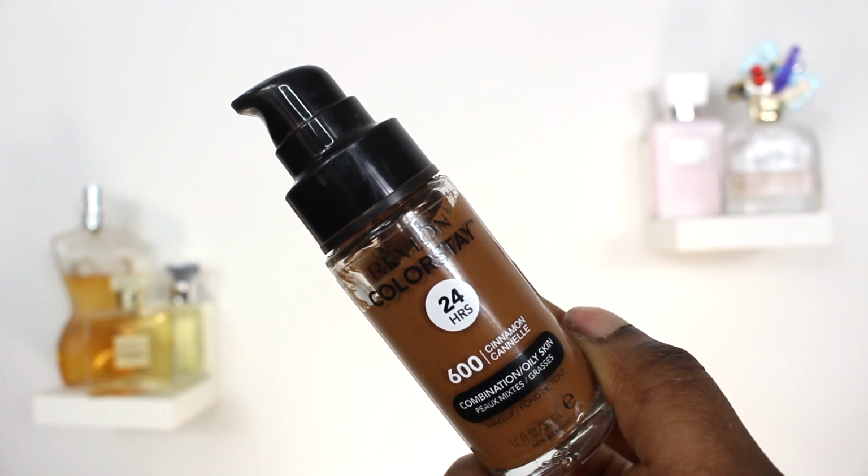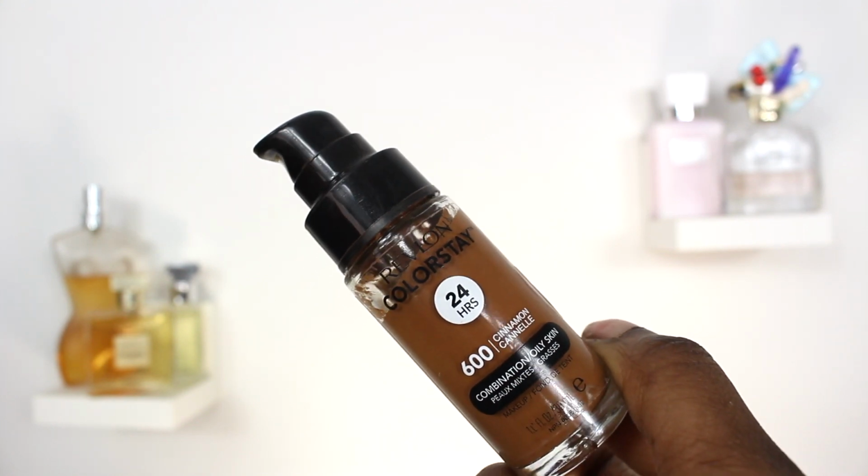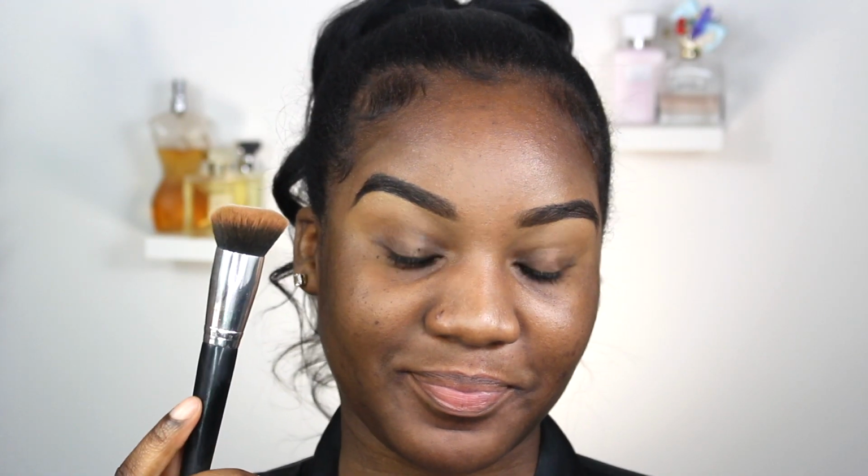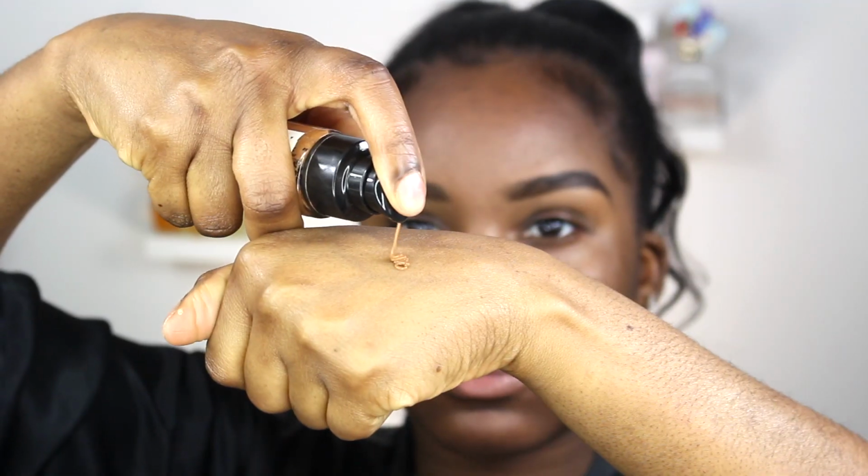But this is when you are applying your foundation. So today I use the Revlon Color Stay foundation. Mine is in the combination oily formula. And for today I used a brush. So what I did was pump it on the back of my hands. I warmed it up on the back of my hands with my buffing brush.